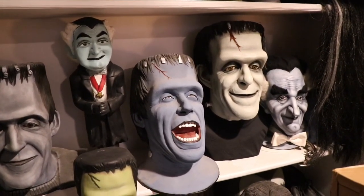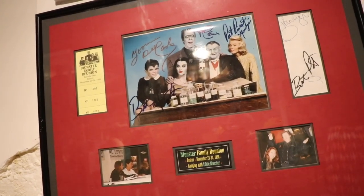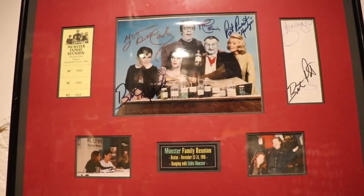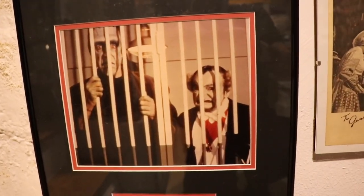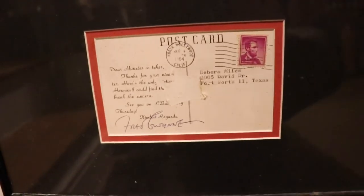Just look at the detail of these. This is pretty darn amazing. This is all of the signatures from the Munster family reunion back in 1996. You got tickets. That's crazy. And down here, it's a framed picture of Herman and Grandpa, and it's a postcard signed by Fred Gwynn.